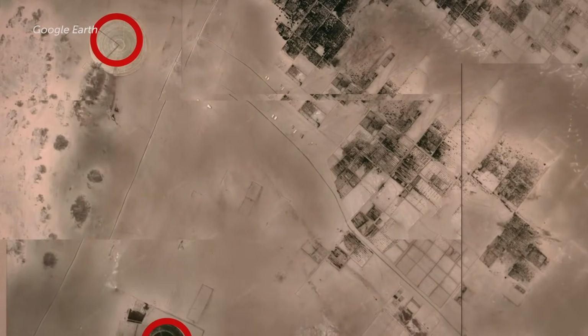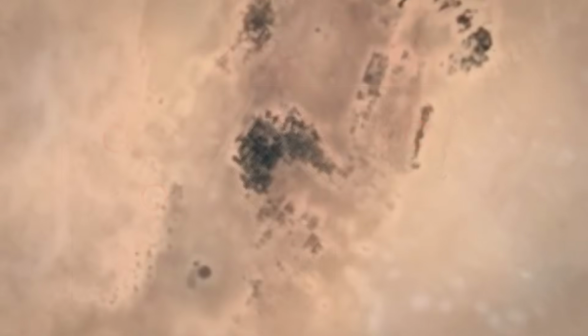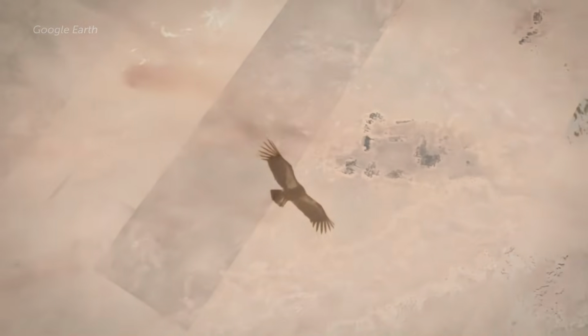There are dozens of them, stretching for miles in a straight line. The circles were first identified via Google Earth images several years ago. People have debated them for years, but no one seems to know the answer. The strange thing is that they are so many miles away from any towns, roads, or human activity.